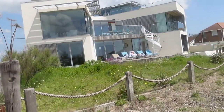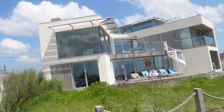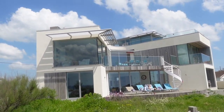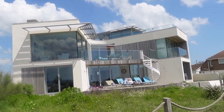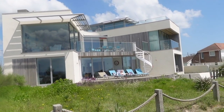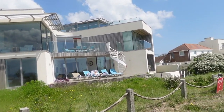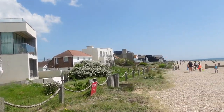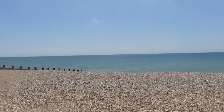This is a nicer house. Look at this house. It's like a glass house. You could actually see inside their house. Maybe my camera can't pick it up, but there's two young ladies there chilling out, relaxing in the sun. Wonderful. And that's a beach house setting also.